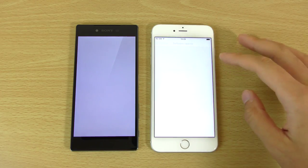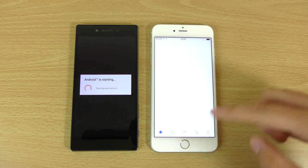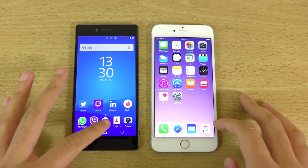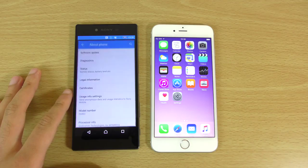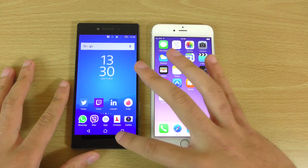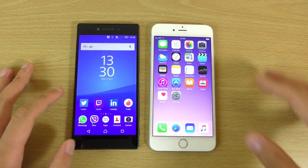And while that's booting up, you can see all up to date, iOS 9.1. All the apps are up to date as well. So you can see in the settings here. And finally we do have Z5 Premium, all up and operational. So just quickly show you the phone software here, Android 5.1.1. So very nice indeed. But we can just start off here, open up some apps, seeing how they respond. So start them off from a clean slate.